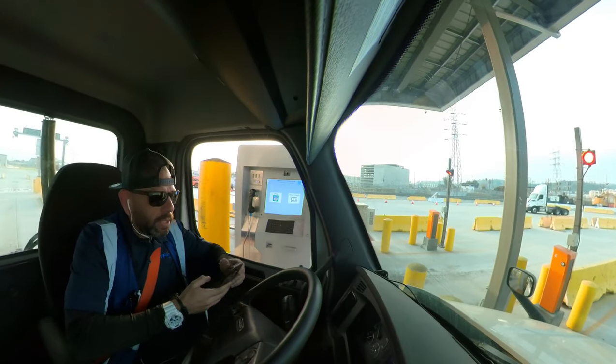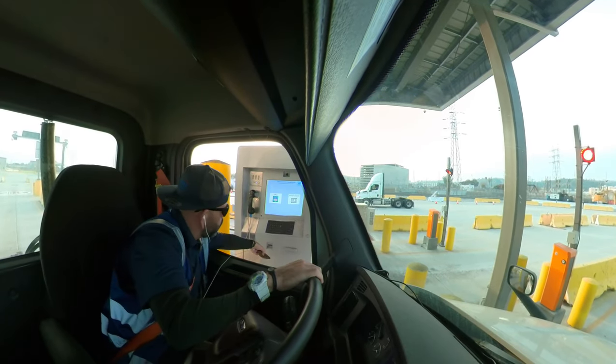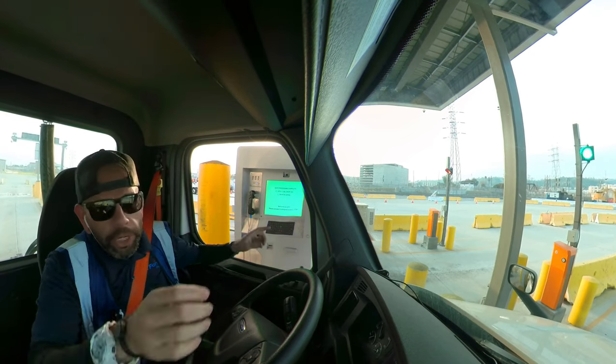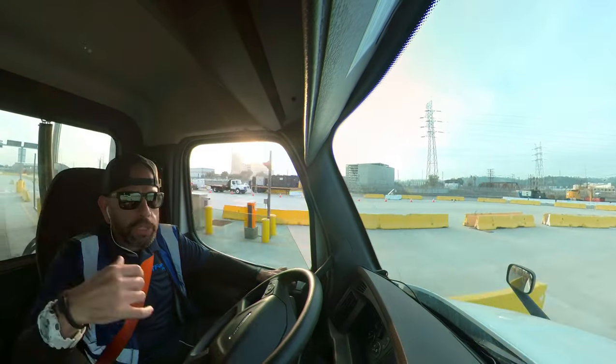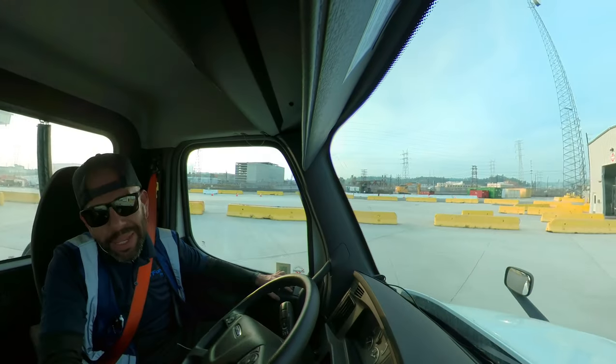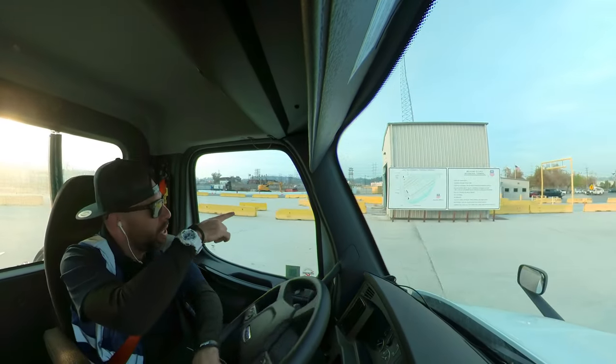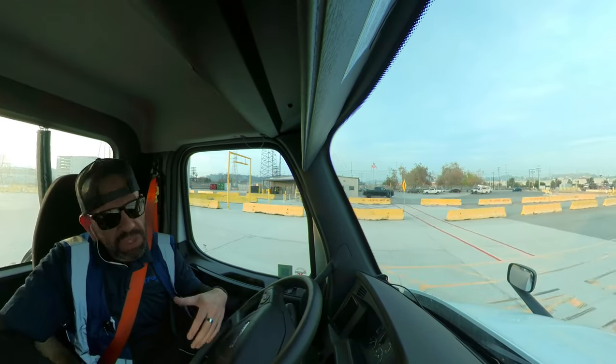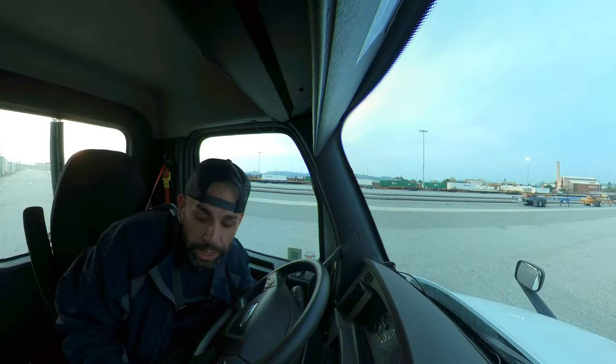What you want to do is get your QR code. Green, we're good to go. And that's it, y'all. And you go look for your empty, and when you exit, it's a lot easier. You scan through here, the portal. By the time you hit the exit, you're already checked out. It's all good, man.